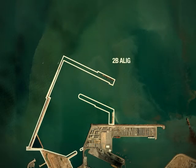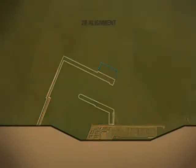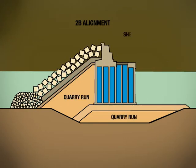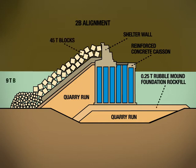And finally, Alignment 2B is a mixed type. It is basically formed along the previously mentioned vertical breakwater, in the last 9 caissons, which are protected on the sea-facing side with a rubble mound breakwater, including an armour of 45-ton blocks.